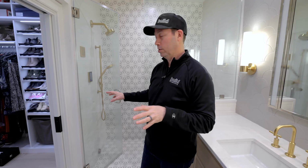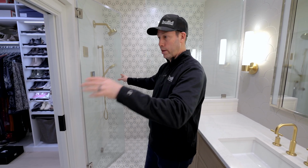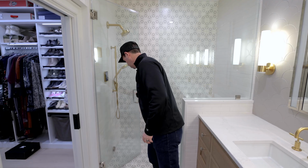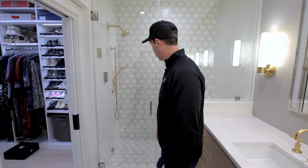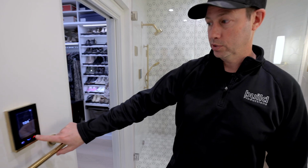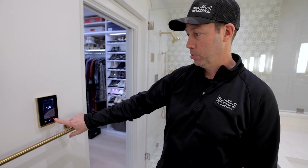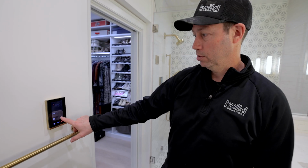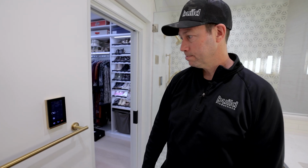What's cool about this DTV system though, is I can control all that either inside the shower or outside the shower. And you can see I had my shower door open, so it was immediately hitting the shower. But I can control everything inside or out with this touchscreen. So if I want to turn the shower up, here you go, turn it up like that. And if I want to stop it, we can stop it as well.